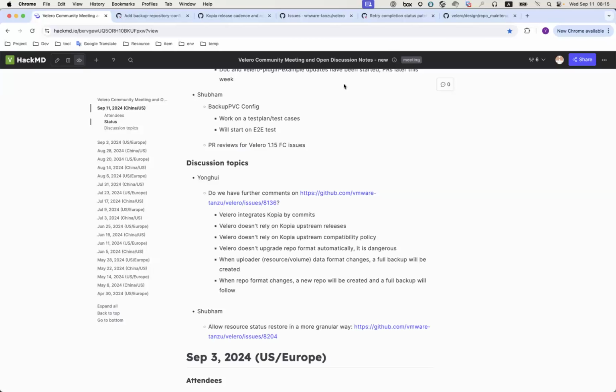If I've upgraded one to 1.15, but I haven't upgraded the other one yet, I don't want to upgrade my backup repository until all of my Velero instances have been upgraded. So I think we do want to add the ability to upgrade via maintenance, but I think it needs to be an optional setting in the repo maintenance settings, not something that we always do by default.